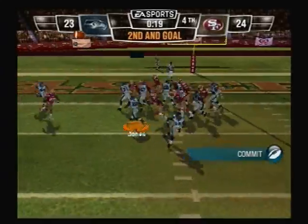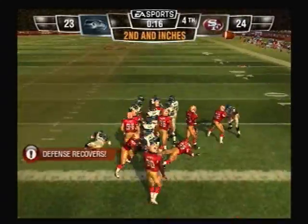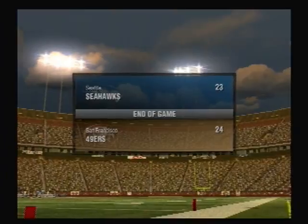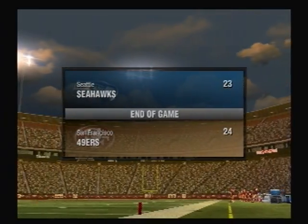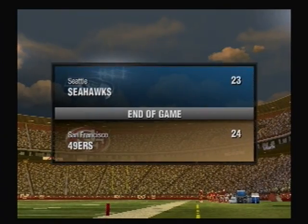A little misdirection. Loose ball. It's picked up. Not a good time. It's covered by the defense. That's the end of the game. And that will be the conclusion of this game. San Francisco score is the San Francisco 49ers 24, the Seattle Seahawks 23.